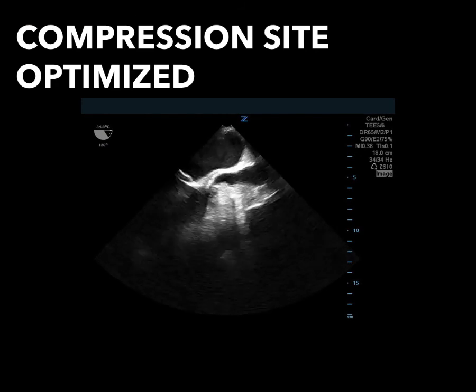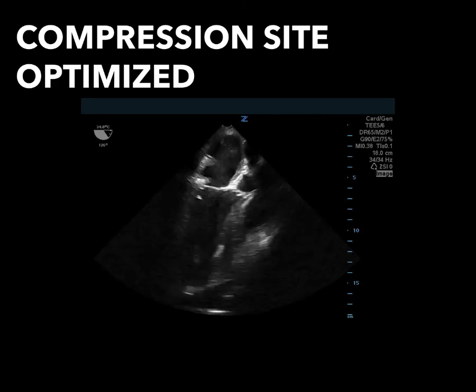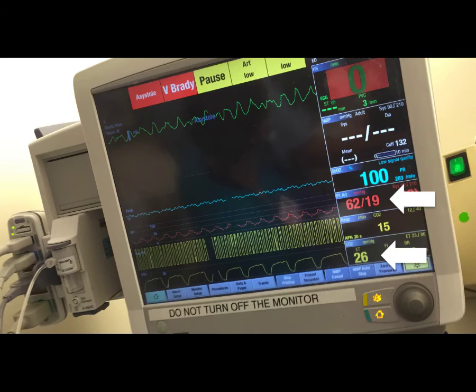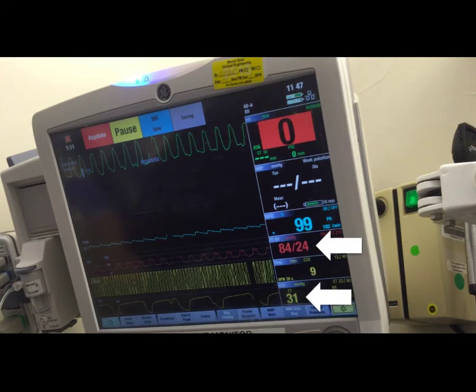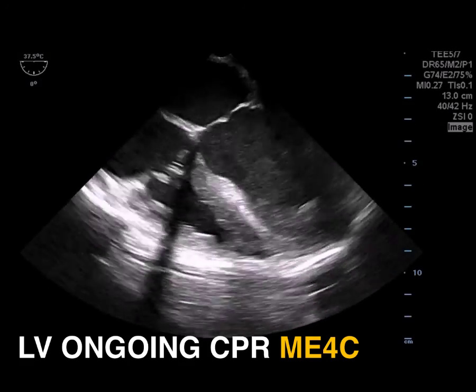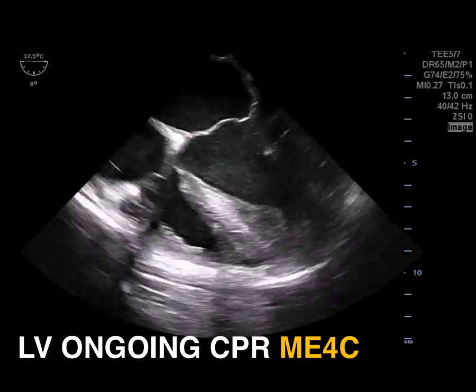In this case, we optimized the compression site by displacing the hands towards the apex, freeing up the LVOT. That immediately improved the diastolic blood pressure and improved the end-tidal CO2. And after about a minute, the diastolic blood pressure was 24, the end-tidal had reached 31, and the patient went on to achieve ROSC.